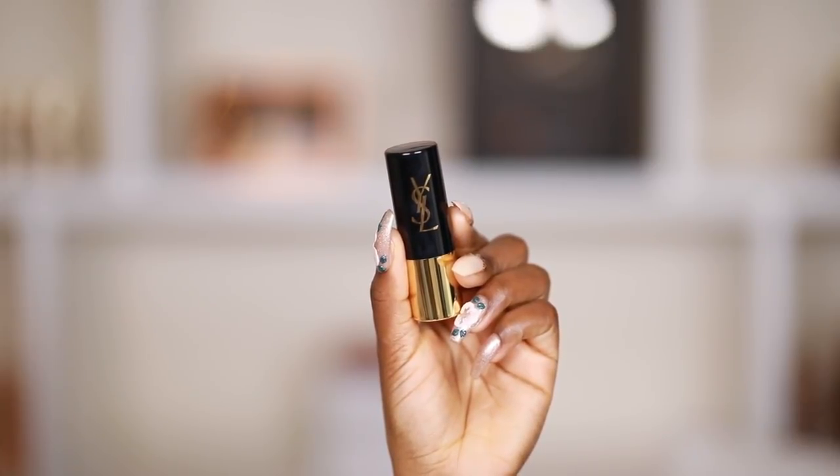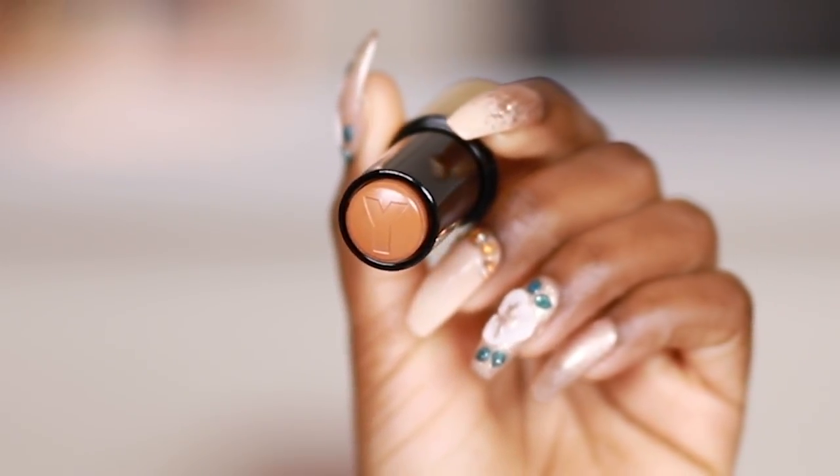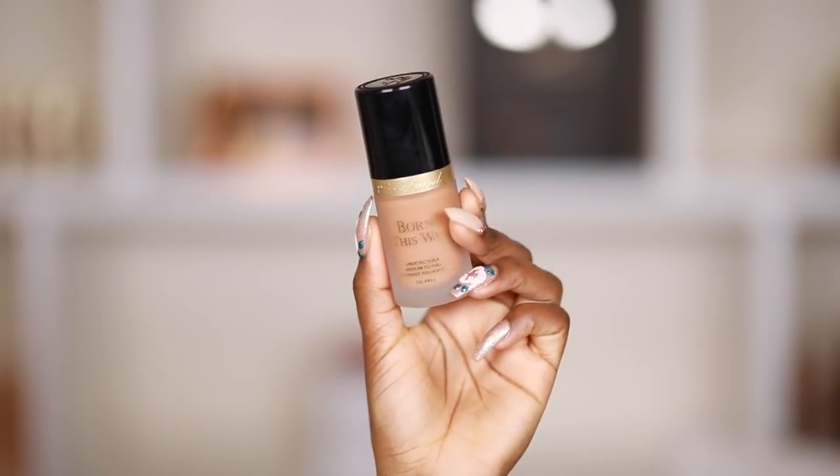I have YSL All Hours. What's this called? It's just called their stick foundation. We're quite crafty with the Y stamp, aren't we, YSL? And then I have Too Faced Born This Way in Mocha. I already know this is my shade because that's why I was commissioned for that project. So you guys already know enough about Born This Way. I talk about it all the time. It's my favorite foundation of all time. The YSL All Hours stick foundation I kind of ignored because I don't know what they're doing with their complexion products lately, but fix it, Jesus, like you promised you would.